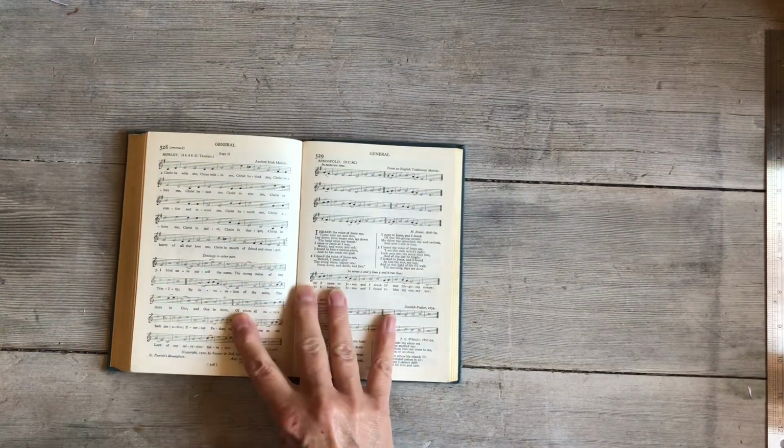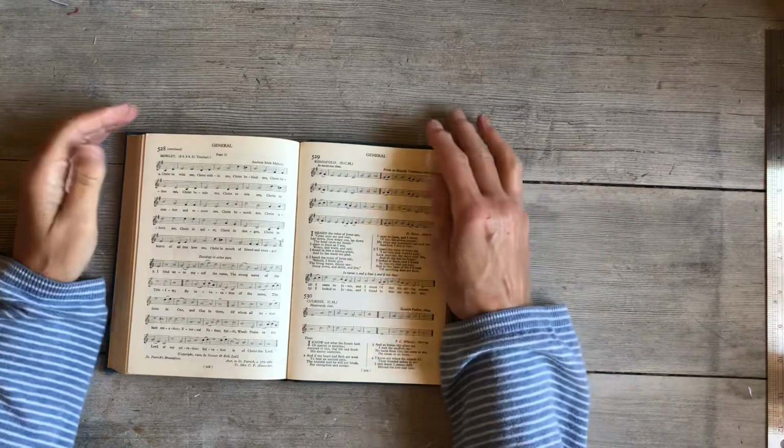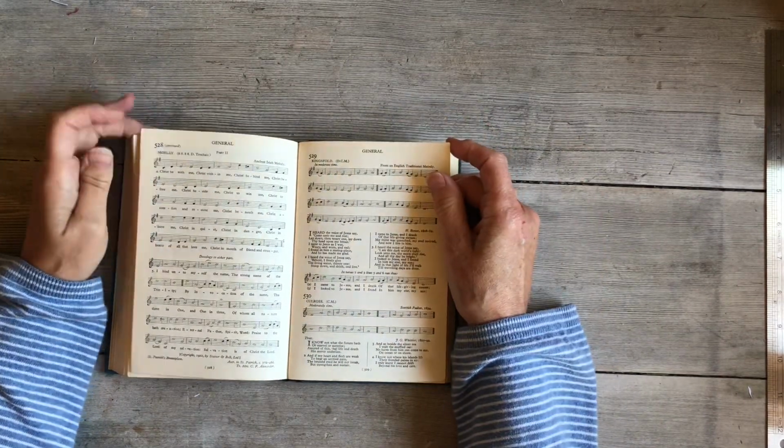I keep checking that you're in frame. I'll try and stick to this sort of area.